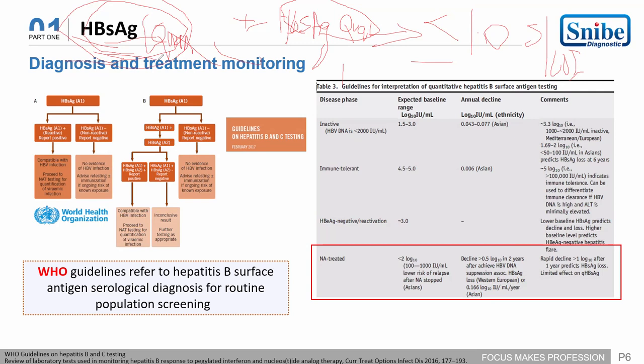For example, if the patient is treated with pegylated interferons for hepatitis B, then after 1 month, 2 months, or 3 months, according to the physician's requirement, when the physician orders a quantitative hepatitis B surface antigen test, they can reuse the earlier result as a baseline result, right?